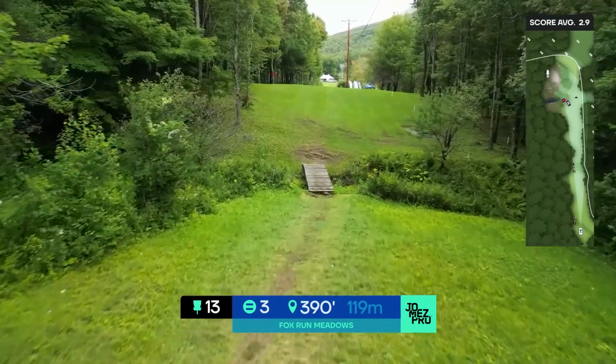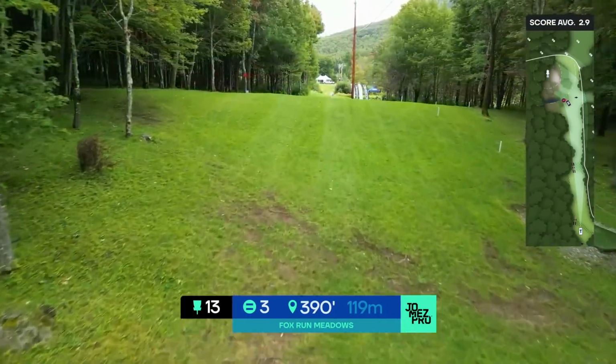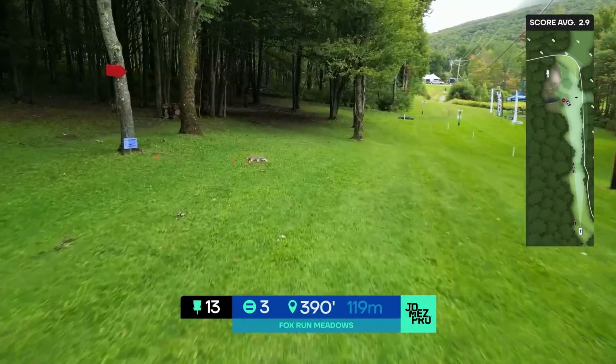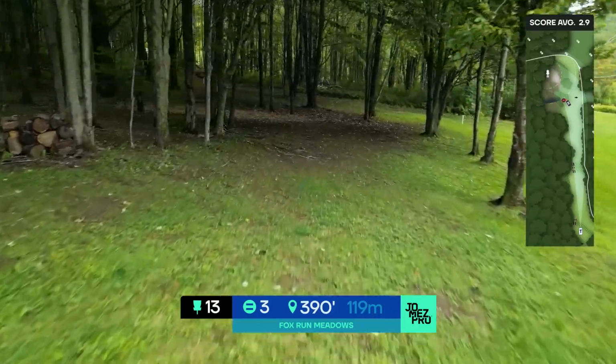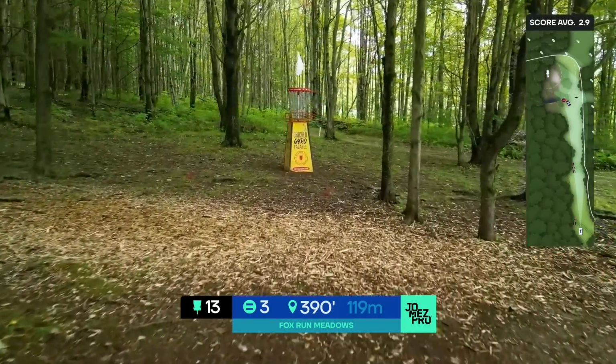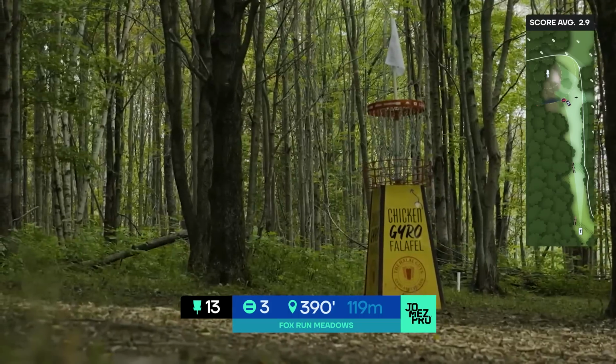Hole 13, par 3, 390. New mandatory here on the left side. Tighter OB line on the right side. You'd like to throw through here with the right hand backhand and take one skip. But there's a lot of trees, there's a lot of roots, there's a lot of problems. New basket placement as well.